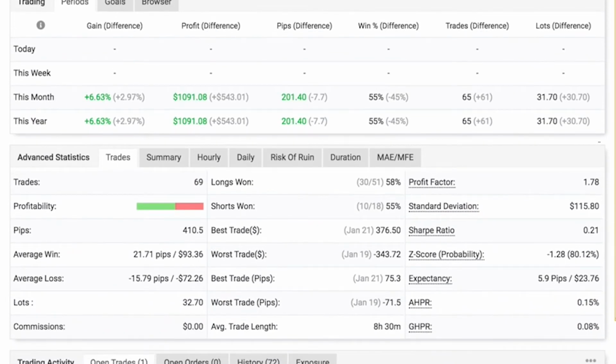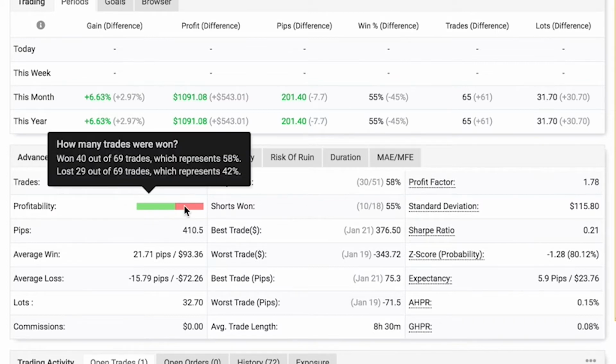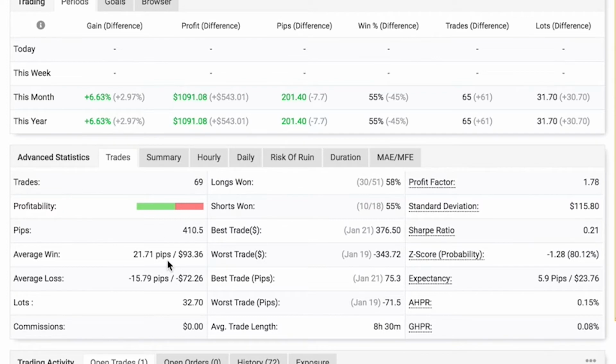Now, let's have a look at the advanced statistics. Gabriel only took 69 trades with a profitability rate of 58%, which is slightly more than half. And we can see here an average win of 21 pips with an average loss of 15 pips. His best trade in terms of dollars as well as in terms of pips was on the 21st of January. In terms of dollars, he gained $376 with 75 pips. Regarding his worst trade, it was on the 19th of January. He lost $343 with 71 pips.